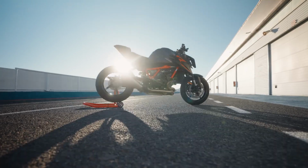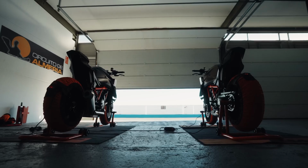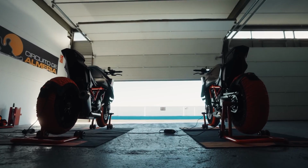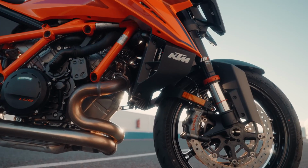Some colleagues say the bike will not be the limiting factor. The proudest moment for me was when we went on the test bench with the first prototype and saw, okay, it's now really running on the test bench. It's like, yeah, a baby is born. This feeling is so amazing, and when I think back about this moment, I only get goosebumps on my arms.